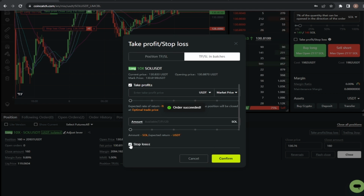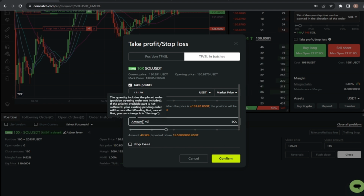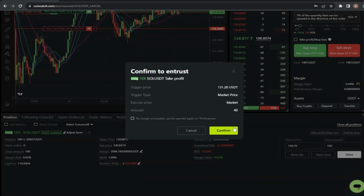We're going to uncheck stop loss. We're going to do 131.20. We're going to close out 25% of the remaining positions. So we'll do 40. So each one's 40%.